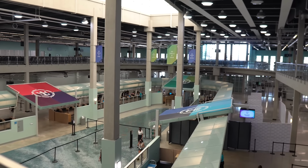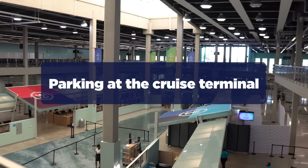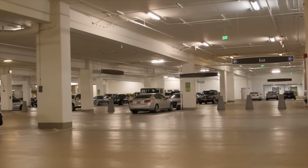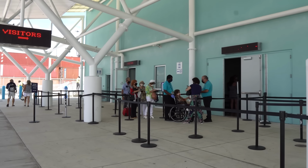At number 14, some of you may not agree with this, but paying to park at the cruise terminal, I have never regretted. Yes, paying to park at the cruise terminal will cost you more than paying to park somewhere else, but I'm telling you, the convenience factor is so worth it.